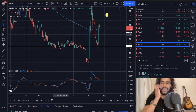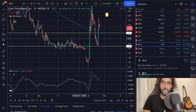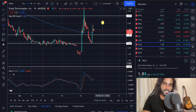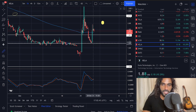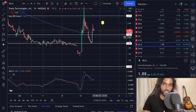As we said in the last update we did for Axella, we said this is the last support to hold, and that's what we did after we bounced from it. That's why I told you guys to buy around the support as the insiders do, because this is where we're gonna see buying pressure and you make some money here. Look, like 17% just in a few minutes or a few hours, and boom, the price jumped up again.